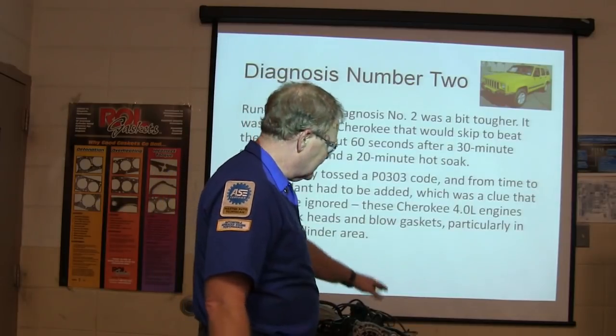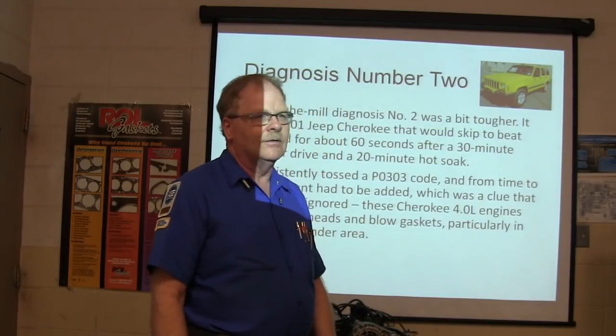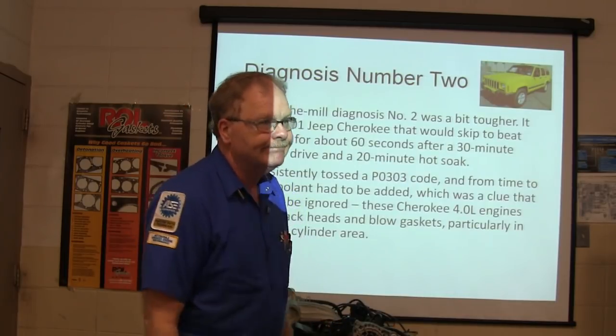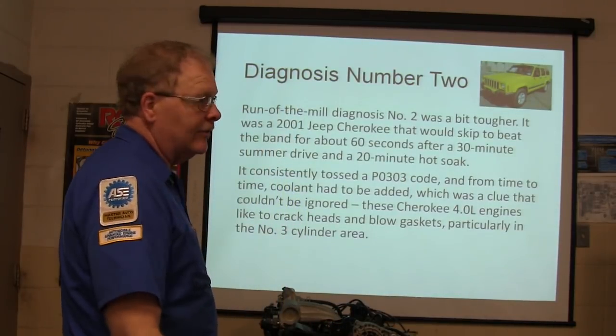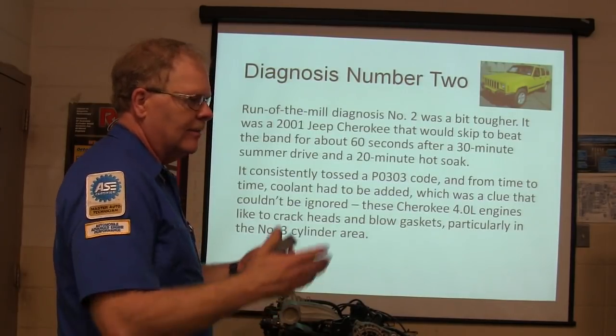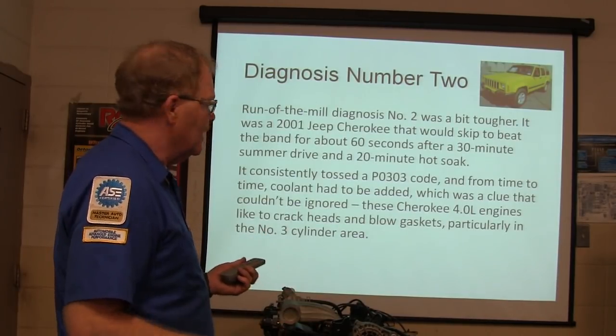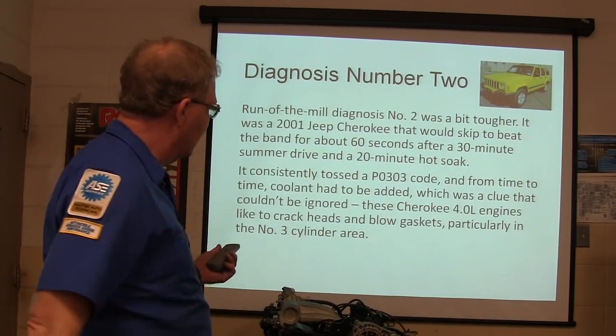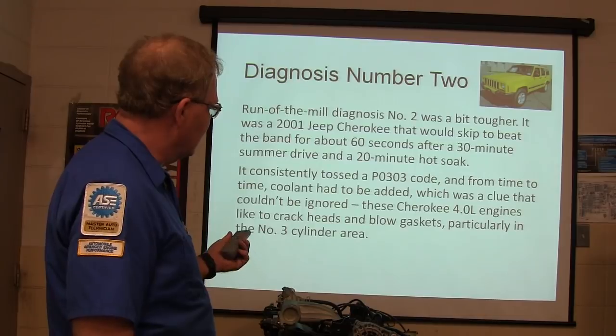If you don't have a leak, it's not showing up in the oil, it's not showing up on the ground, but you keep having to add coolant, it's going out the tailpipe. That's bad news, but that's just what it is. There wasn't any pressure building in the coolant system and it wasn't overheating. This is one of the ways the head gasket can blow. These 4-liter Cherokee engines, like the one in that red one out there, like to crack heads and blow gaskets in the number 3 cylinder area.